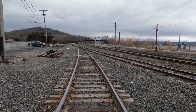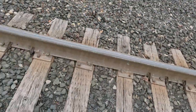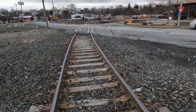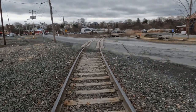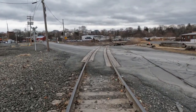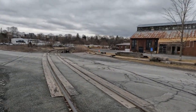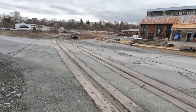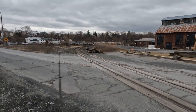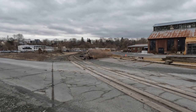Down in Hudson, New York, this is the switch, wide turnoff here. That was the start of the Hudson and Berkshire. Crosses through a lot of industrial factory buildings. Here's the first of the road crossings, and it goes on up that line there up into the city of Hudson for some street running. I'll show you that in a minute.